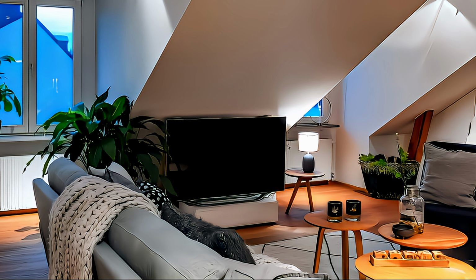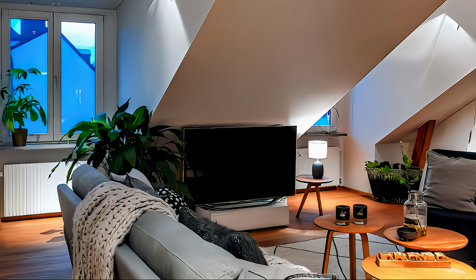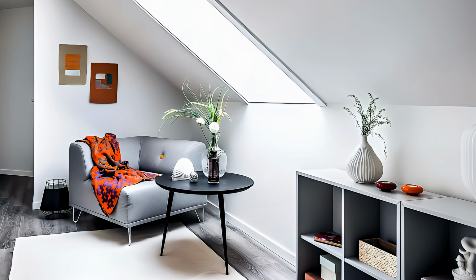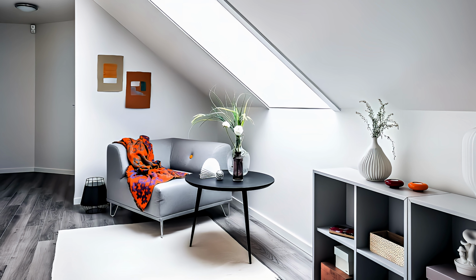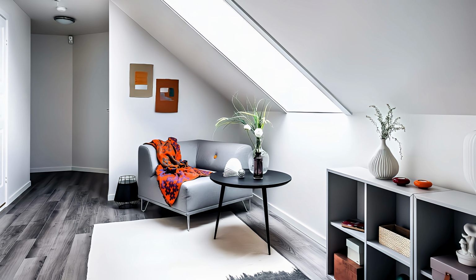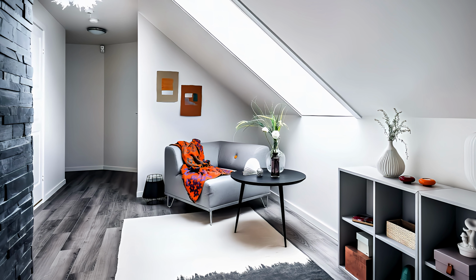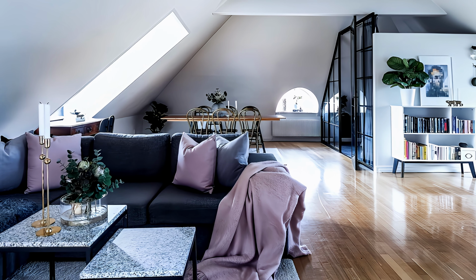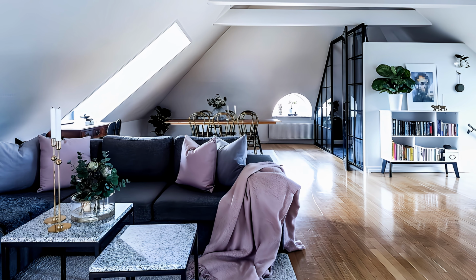One of the primary benefits of utilizing attic spaces is the efficient use of available square footage. In many homes, the attic is an untapped resource that can be converted into functional living space without expanding the home's footprint. This not only optimizes the use of existing space but also provides an alternative to costly home extensions or renovations. Moreover, transforming the attic can significantly increase property value.